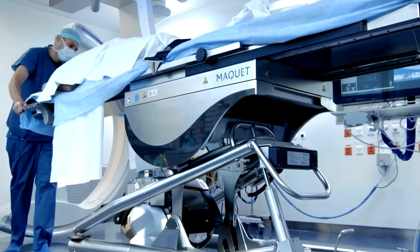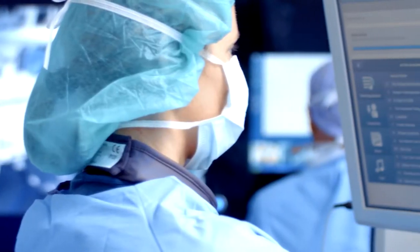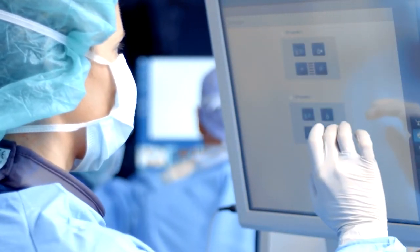It's hard work to keep a hospital running smoothly. You need a dedicated team, efficient processes, and state-of-the-art equipment. At Getinge, we're more than a supplier of medical devices. We're part of your team.